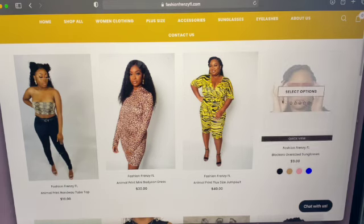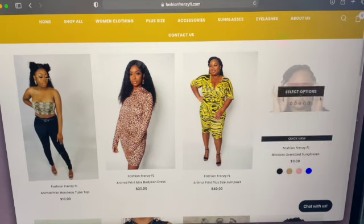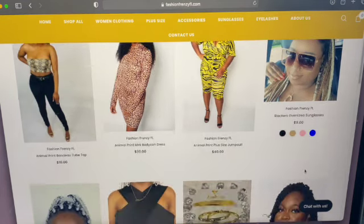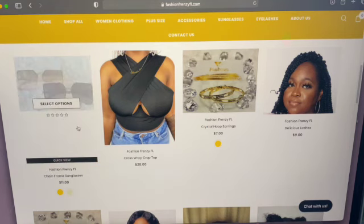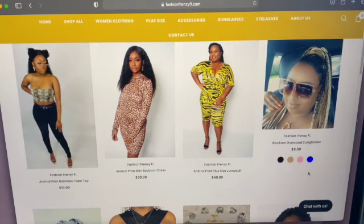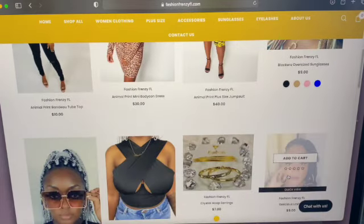So guys, I have sunglasses. If you hover over it, it's going to show you all the colors that are available, as you can tell in the blockers. I have black, tan, pink, and light blue, guys. So that's an easy way to show you. I'm just showing you guys everything that is in stock. This is one of my favorites right here. This was always my favorite. You always see me rocking this. Another favorite also, I went to a baby shower with this outfit right here and I was feeling sexy, just so you know, okay?